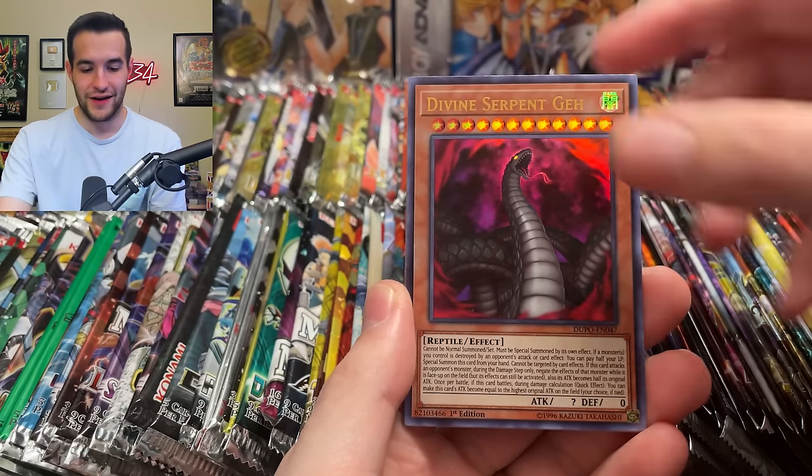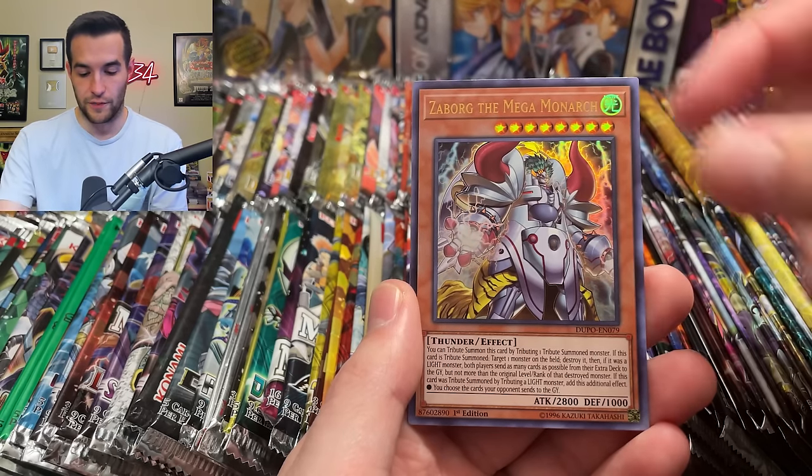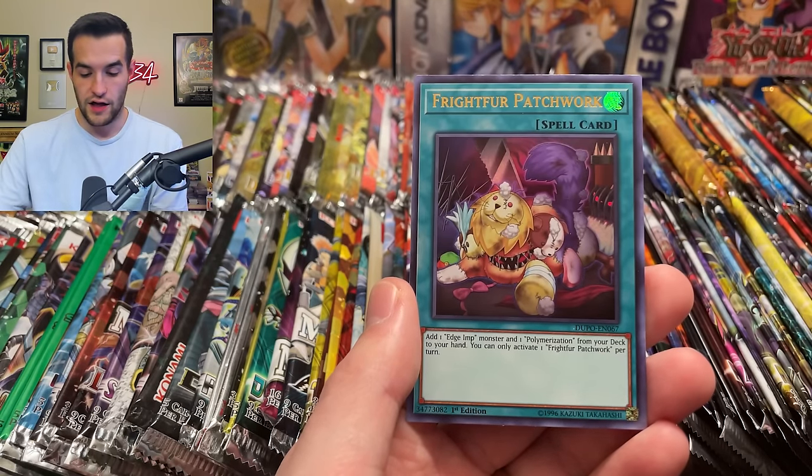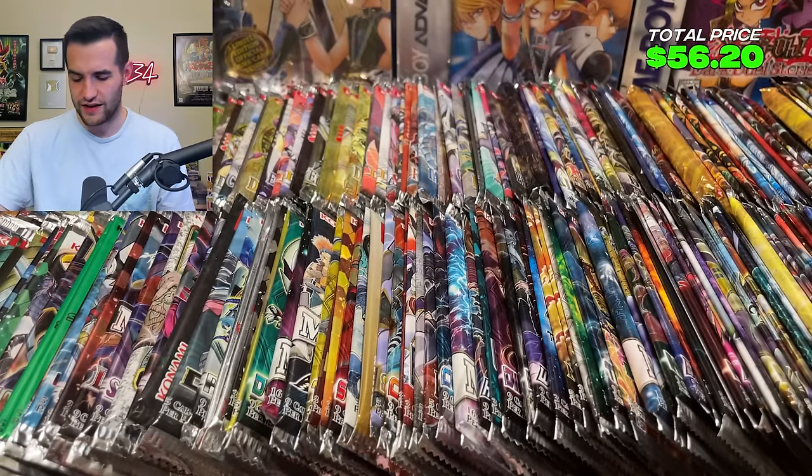I don't remember what we can pull here. We've got the Serpent. We got the Ghost Reaper and Renegades. We already got that earlier. Zaborg the Mega Monarch and the Fright for Patchwork. All right, so Fright for Patchwork. Is that any good? Because I don't think it is. It's not, right. It's a good card for Fright for though.